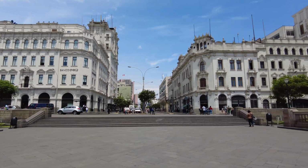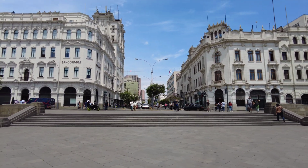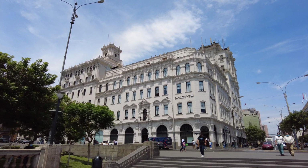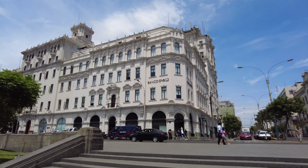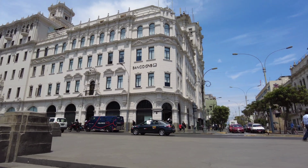I personally think it's very beautiful, chaotic, like the one in Mexico City. The buildings are just awesome, like wow. I can see that people can enjoy walking around the center, even though it's very noisy.